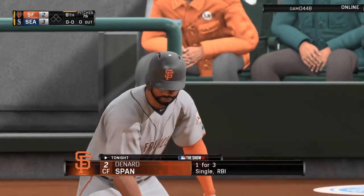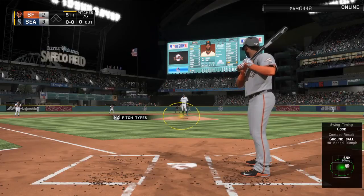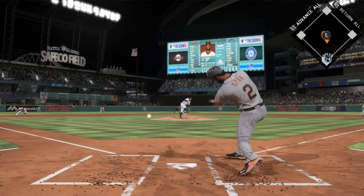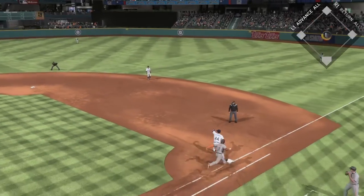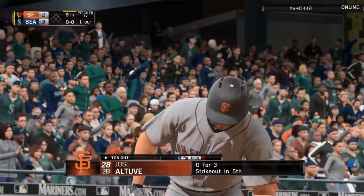Denard Span comes to the plate, and he'll start us off in the 8th. Well, it's a close ball game, but it's starting to get late, so they need to get at least 1 back here in this inning. Hit hard to short. Marte on the grass. Throw on to first in time, so the leadoff man is set down to open up inning number 8.